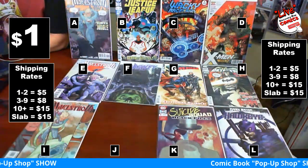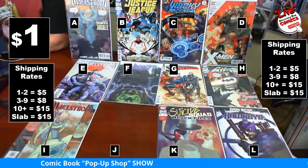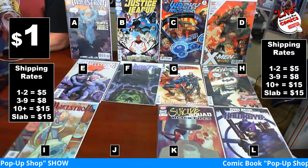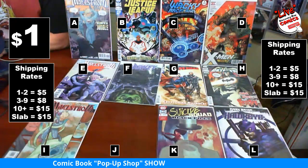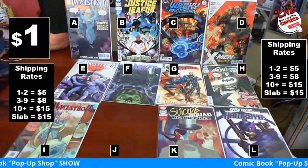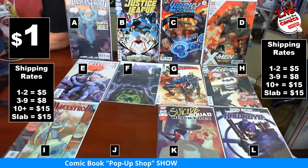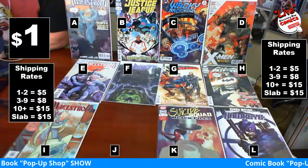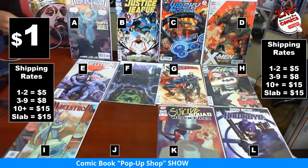Now, what do I got next? I've got James Watson in the UK says, JB, man, with that shipping rate, let's fill that box. So let's go ahead and put some books in the box. James Watson, round 1, $1 claims. What do you guys see? I'm seeing H, L, and B. Yeah, James Watson, H, L, and B.